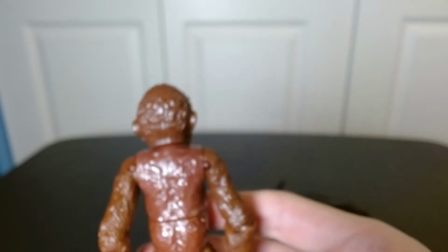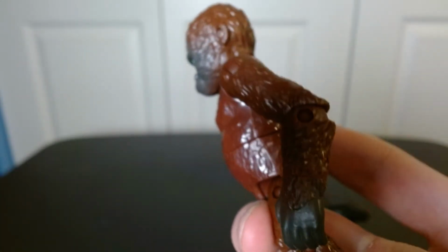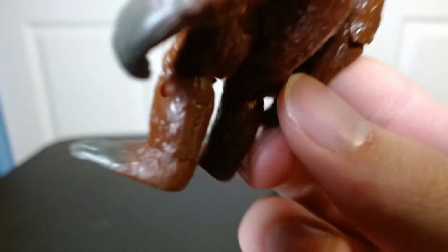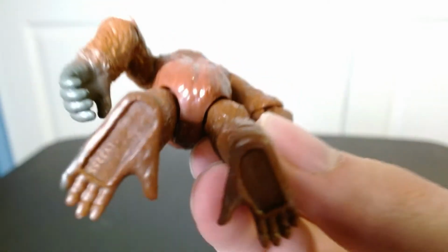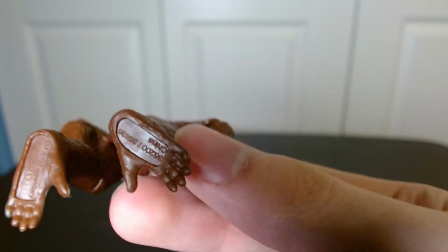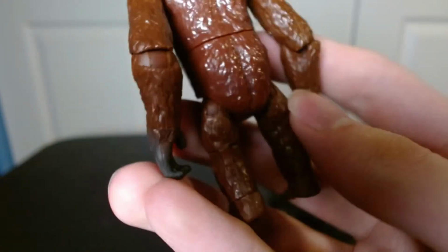You know, if you want, you can add some dry brushing to bring out some more of the detail. But I think it looks really good. There's just some paint on the hands, on the feet, and then the face. And for some copyright information, whatnot. But yeah, he's a really small fella. I guess we'll get into some articulation.